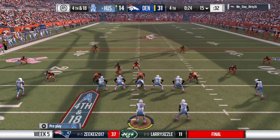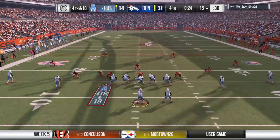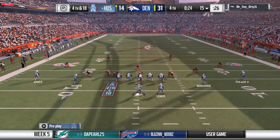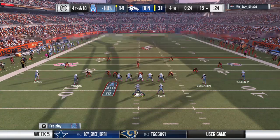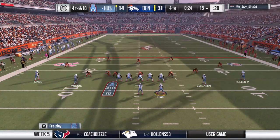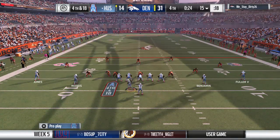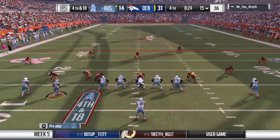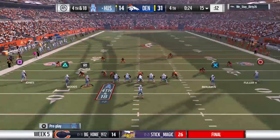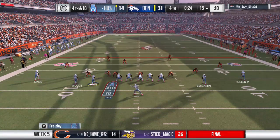Come on, let's go! Grand 38! Flex round! Ohio! I got it! I got it! Ohio! Flex round!